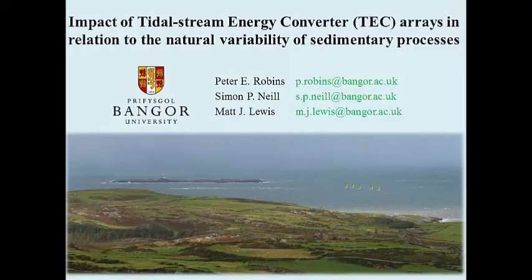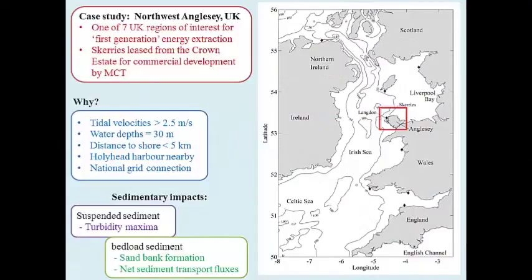So this is our case study, a region off the northwest coast of Anglesey in the Irish Sea. This is one of 7 regions of interest around the UK for first generation tidal energy extraction. The Skerries Channel, which is in between the mainland Anglesey and a small group of islands, has been leased by the Crown Estate to Siemens and MCT. That's likely to be one of the first tidal-stream arrays in the world.